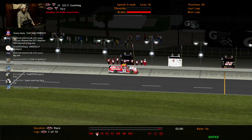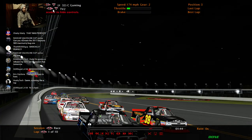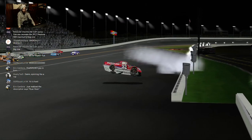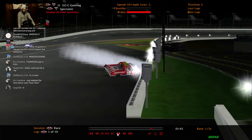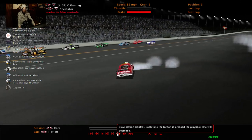Alright, now it's saved. Now I can not worry about the game crashing. He almost did like two full spins in the air. That's what I'm saying. He almost was in the air a little too much. Yeah, he was in the air a full two spins.